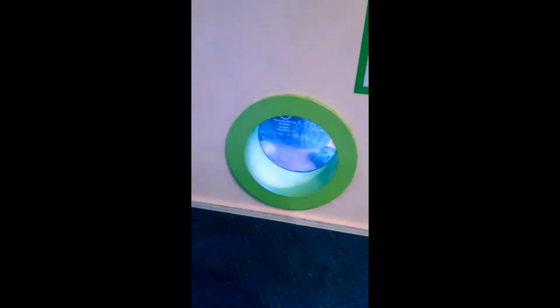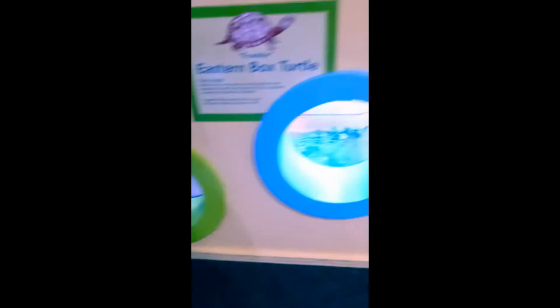Abby, hedgehog! Hedgehog! Hedgehog! No, it says not to tap on the glass. Don't tap on the glass. Oh, she can touch those. Baby turtle. Well, I don't know if he's a baby, but he's hiding in there. Spider. See the spider right there? Where's the spider? It's a tarantula. It is a tarantula. It's not going to bite you.